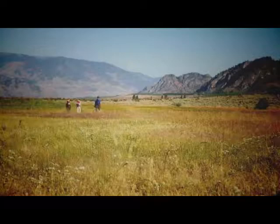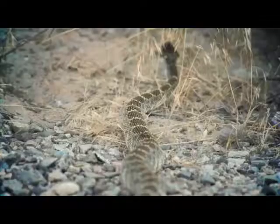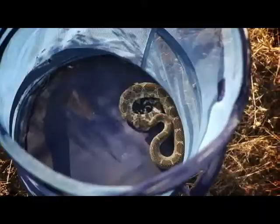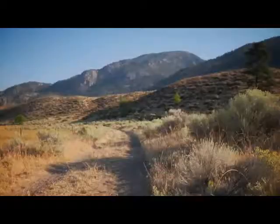There are a lot of misconceptions about rattlesnakes just because there's not enough education out there about them. People do think that they are out to get you, which they're not. They don't like to be disturbed. They don't want you to know they're there. Often the snakes in this area don't rattle. They really want to be quiet. They want you to move past them. So they're really not out to get you. Yes, they can be dangerous, but if you treat them with respect, they're not going to be harmful to you.